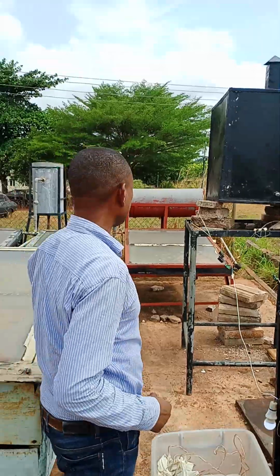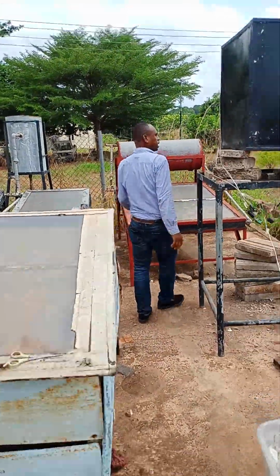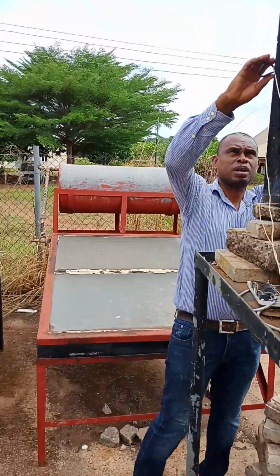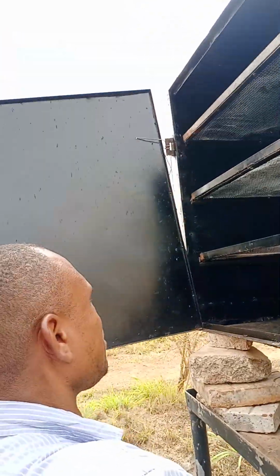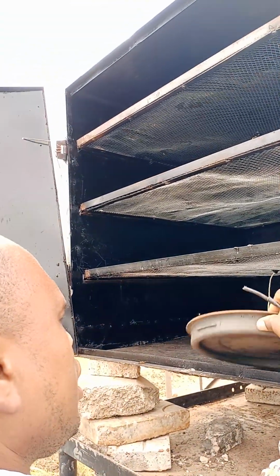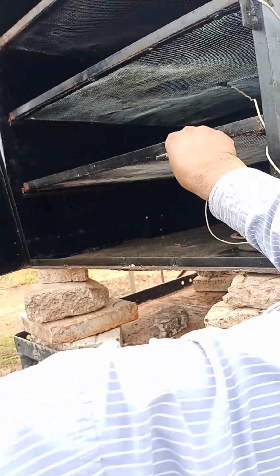Then we also dried some agricultural produce here. You can see we dried some agricultural produce here, and this is the remnant of what we dried.